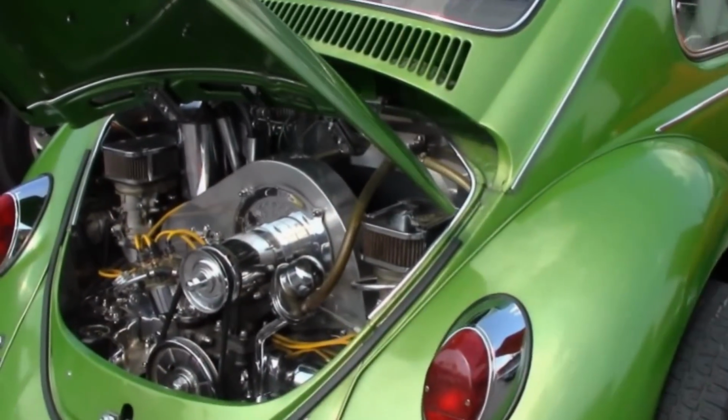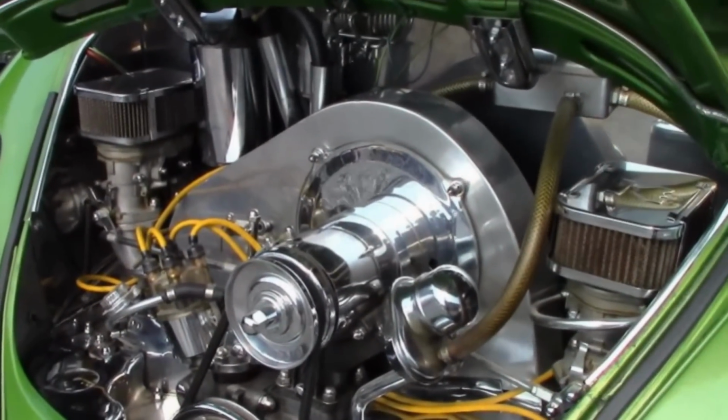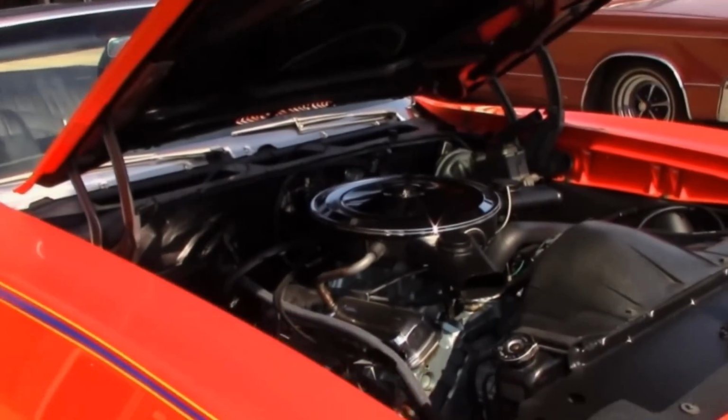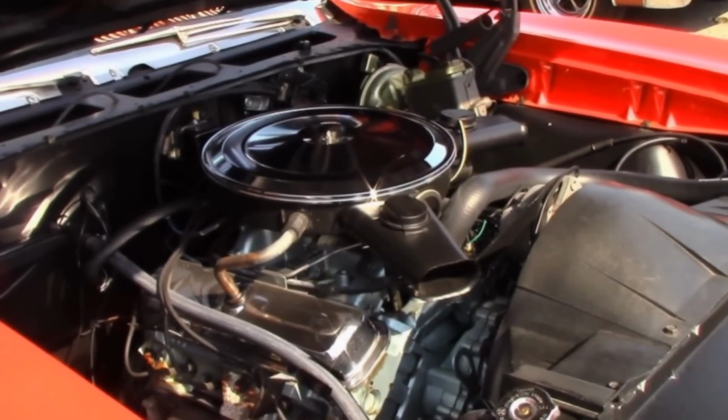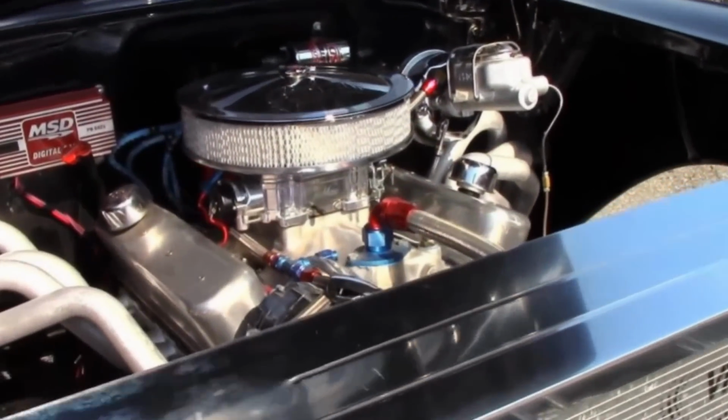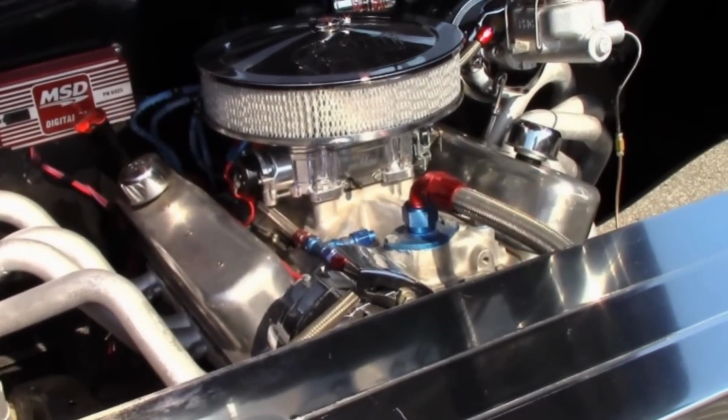What a nice-looking VW Bug with plenty of chrome on that engine. Let's take a quick look at this GTO Judge. Here's another drag car. This one a 57 Chevy with a 5-liter engine.